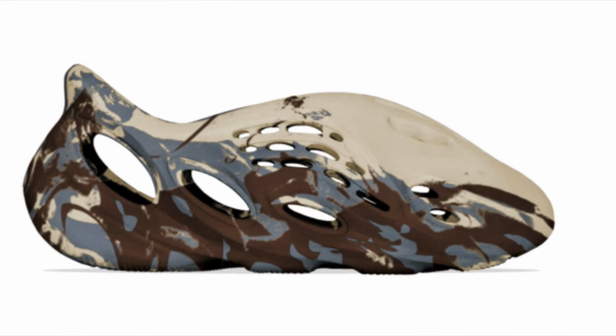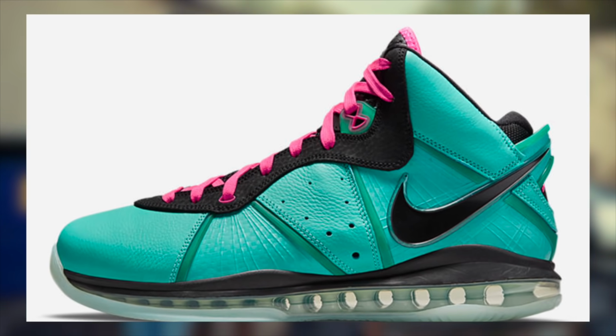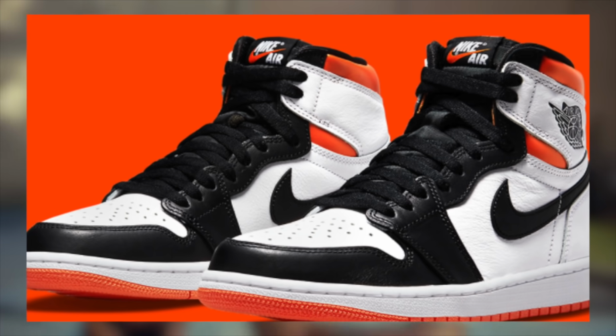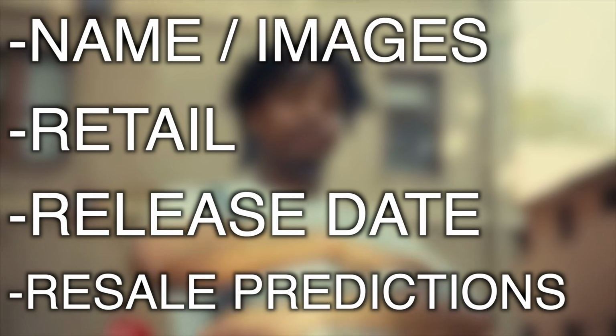You could use this as a guide to know what are going to be the most hype sneakers, the most limited, or even what popular general releases may potentially go on sale because, hey, we're all trying to save some money. Specifically, we will be discussing the name of the sneaker, the retail, the release date, and whether the sneaker will be profitable or not, or if they may even sit on shelves, resulting in a sale price.